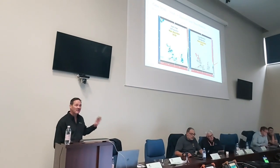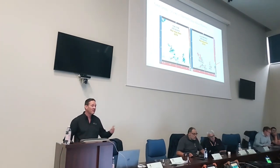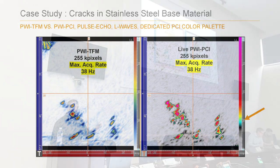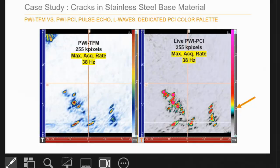The next example is the difference between FMC and PWI. So again, this is the excitation mode. This is the mode where we are 3 to 5 times faster than FMC. Right? So with 3 to 5 times faster than FMC, you can still see that we have very good results, even though we're 3 to 5 times faster. The amount of pixels is the same, so we didn't cheat there. But the other thing we've done is that we've changed the color palette here again for PCI, and you can definitely see that the smaller defects are standing out.